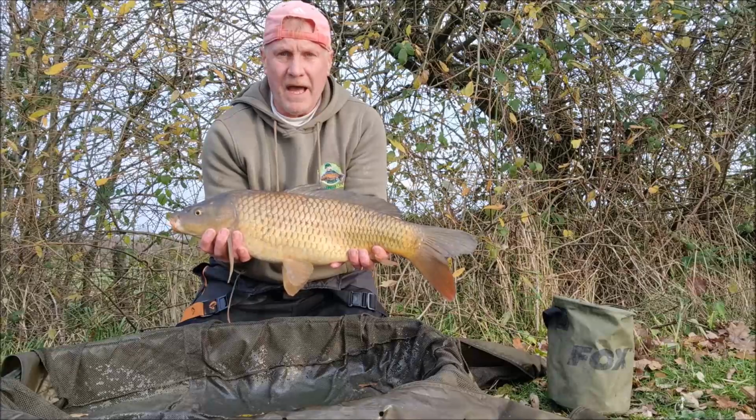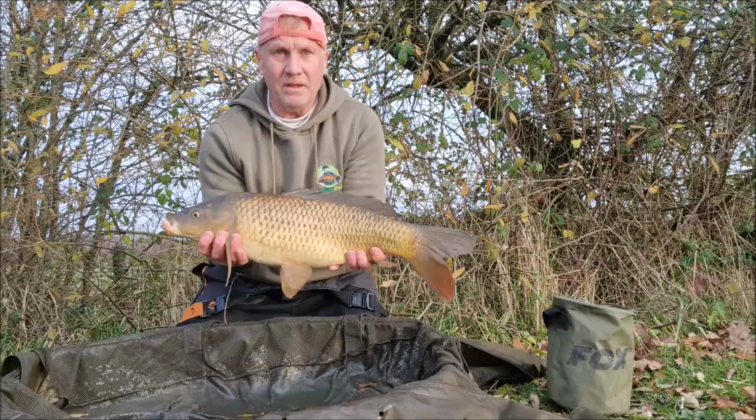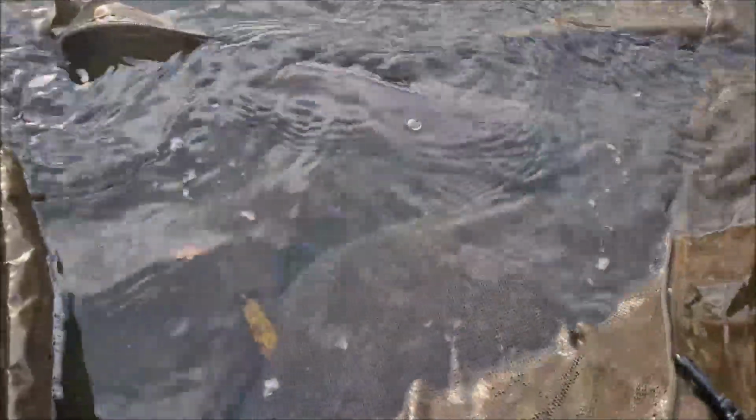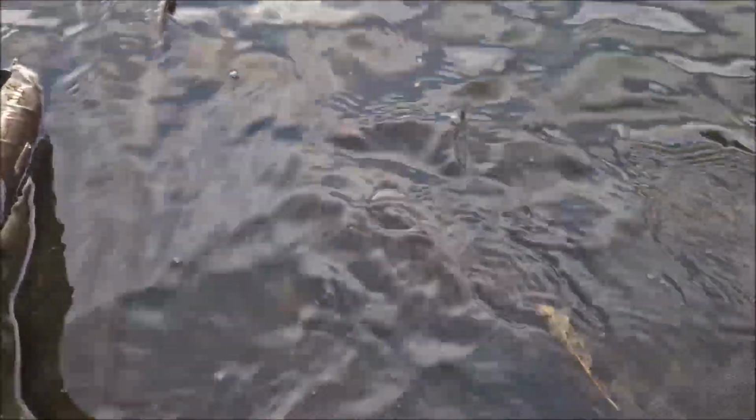My God, I've never had a winter's day like this. So yeah, let's get him back then, and there's always a chance of one on that left rod before we pack up. Thank you very much, Mr. Common. But you're swimming the wrong way. You've got to go the other way. That's towards the bank. That's it. You've got it.